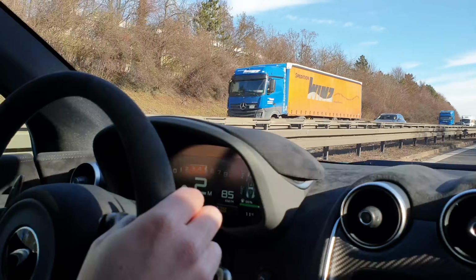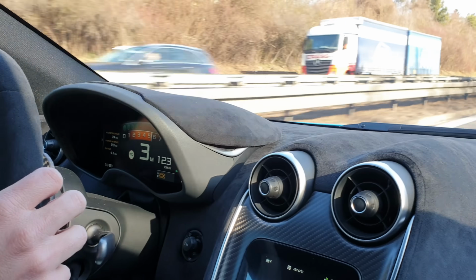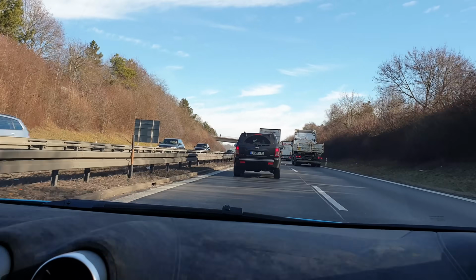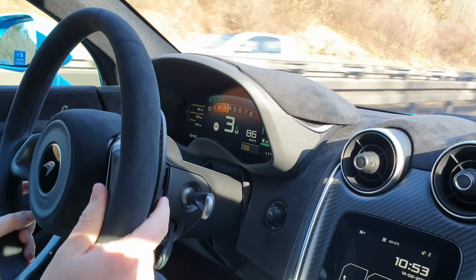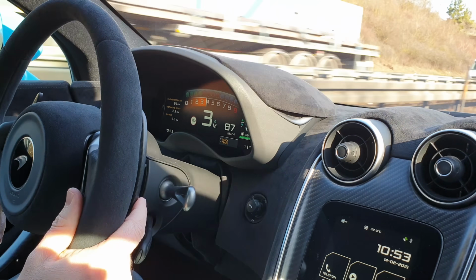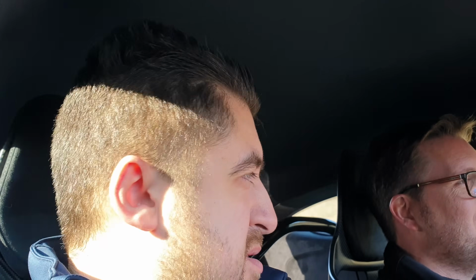Nice sound, very cool sound of the exhaust. That's what the 720 was missing. Yeah, this is going to be a fun car. It is. It's going to be a lot of fun. Absolutely. It's so much more exciting. After having multiple laps in the 720, I can say that this is completely another level. This is awesome. Experience-wise, wow. Acceleration, the same. I'd say about the same. It's really hard to tell the difference.